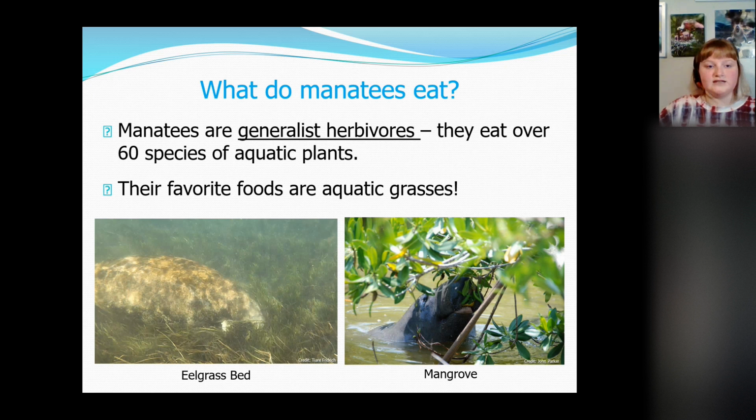So what do manatees eat? Manatees are generalist herbivores, so they eat over 60 different species of aquatic plants. And aquatic plants are those that grow in the water. Their favorite foods are aquatic grasses like seagrasses and eelgrass, but they'll eat just about anything. So here you can see a manatee eating mangrove leaves. They'll eat your lawn grass. They eat invasive species. They eat a lot of different types of plants.